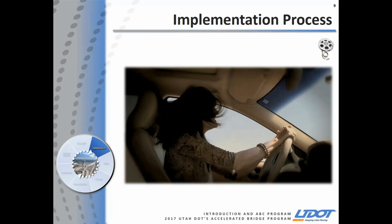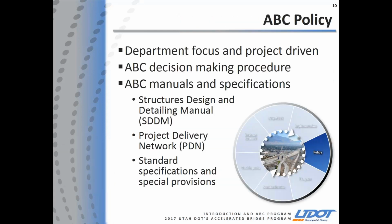We also create a lot of visual animations that explain the technology, and they've been extremely helpful, especially when talking to the public. We don't get into all the technical terminology. We try to keep it really simple. I would love to play this video for you, but it will not work with the way that we are set up. But I highly encourage you to go to the website and look up some of the videos that we prepared for the public. It really gives you a good idea of how involved our public relations group is with ABC projects.